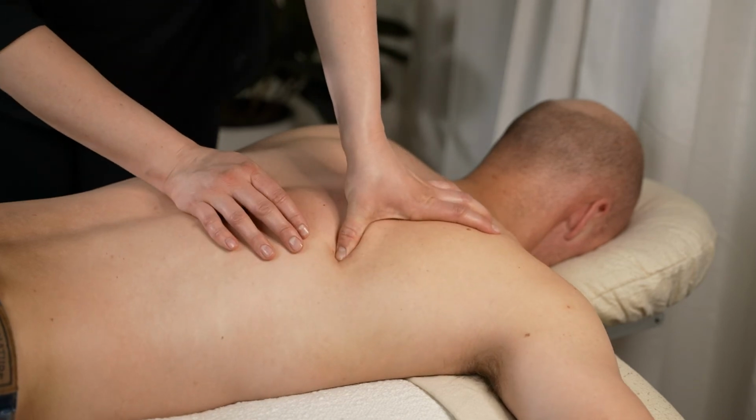I'll hold 30 seconds on and then take off for 30 seconds. And then 30 more seconds and take off for 30 seconds. What this does is it gets blood flow into the area, which then causes that nodule to relax and to stop over contracting.